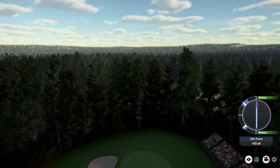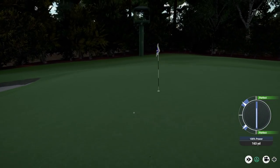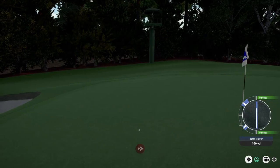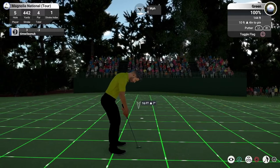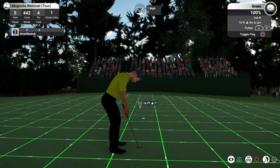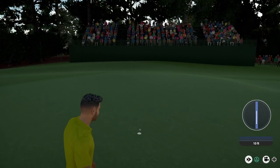It looks good. Question is, how much check are we going to get? It does roll uphill towards the flag, so it should stop fairly quickly. I maybe should have aimed a little bit further to the right, just to get that to come around a bit more, but we've been left with a fairly decent birdie opportunity here. Oh, it just burns the edge.